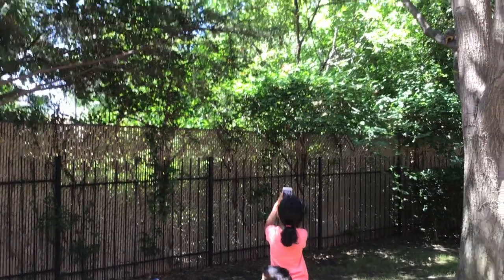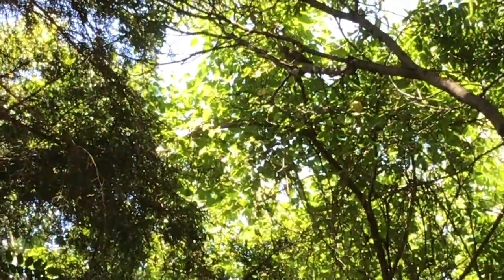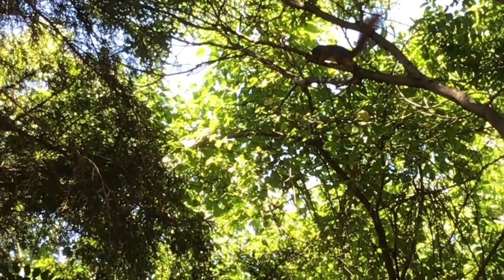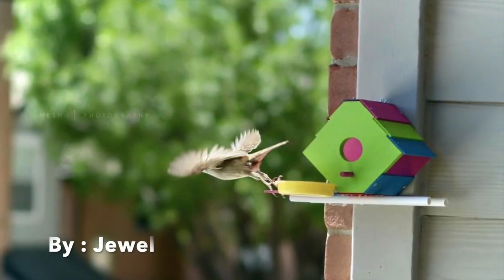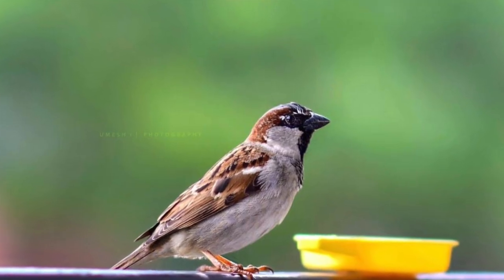The second activity is to take a photo of a bird. We're looking for a bird, but look what happened. My friend Jill made a birdhouse in her balcony, and she captured this picture.